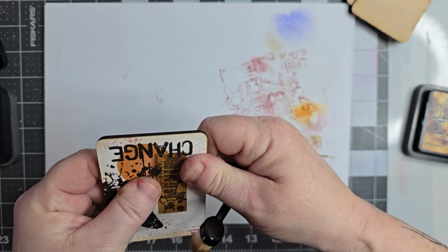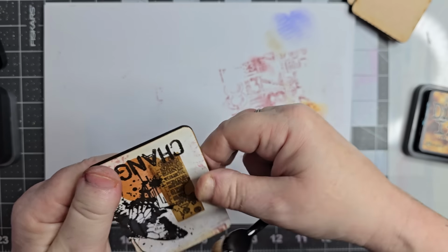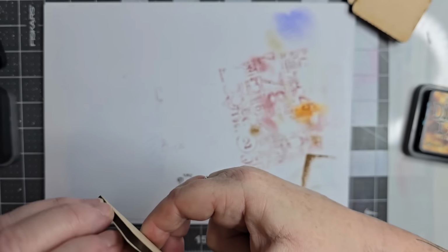Gosh, that's so much easier. Oh, I didn't even get it on right. Uh-oh. Oh, I really didn't.